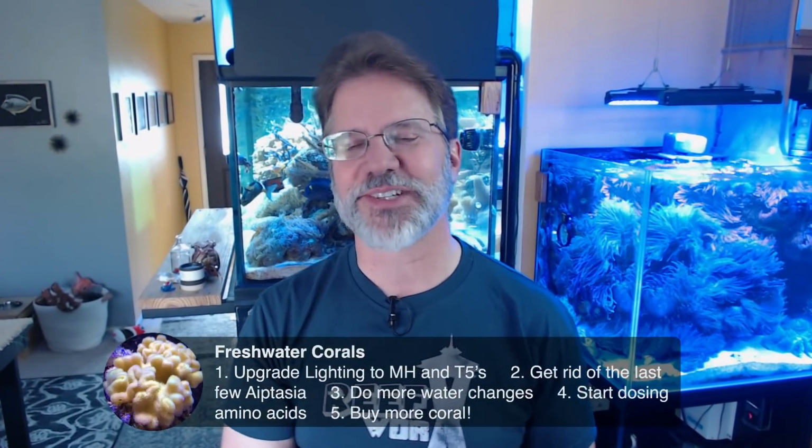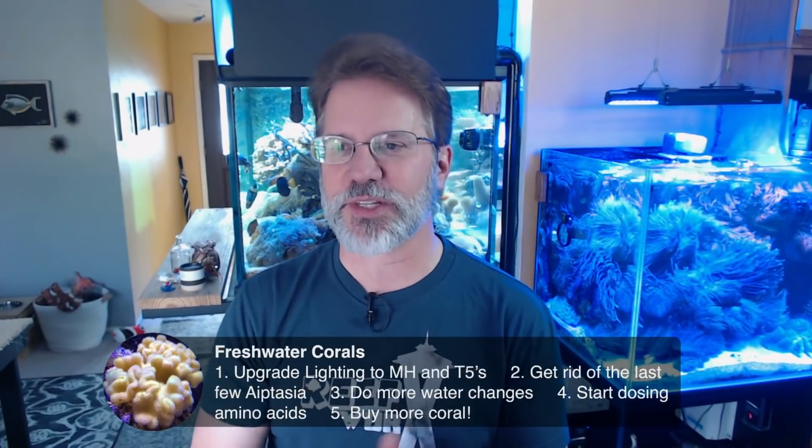Freshwater Corals, what an interesting name, says his 5 goals for the year are: upgrade the lighting to metal halide and T5s. I love that. Number 2, get rid of the last few Aiptasia. Good. Number 3, do more water changes. Number 4, start dosing amino acids. And number 5, buy more coral.